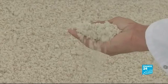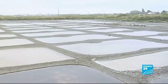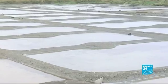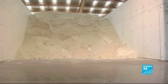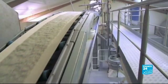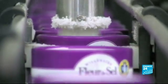The salt has a grey-like tinge to it, and this is for several reasons. If the salt is grey, it's primarily down to the fact it's collected from a clayey bottom, and its contact with the clay gives it this slightly greyish tint. Our salt is different from others because it is sold in its purest form. It's not been washed, it's untreated, and contains no additives. It's sold in the same condition as it is when harvested.